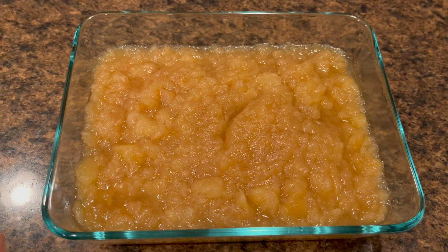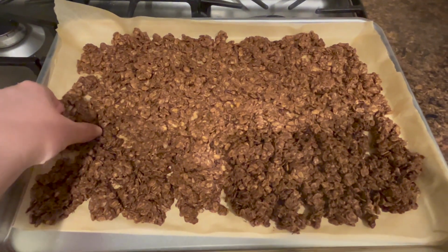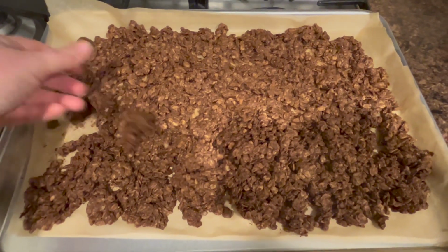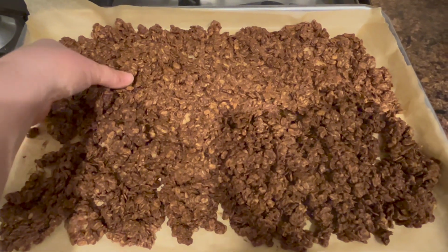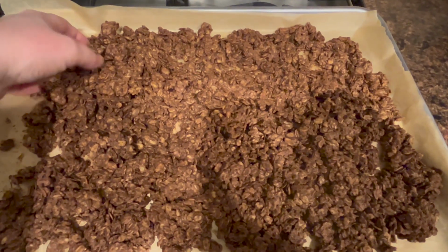I cooked this for 25 minutes, took it out of the oven, let it cool, and I'm just going to go ahead and break it apart. By letting it cool before I break it, it will stay in larger chunks.